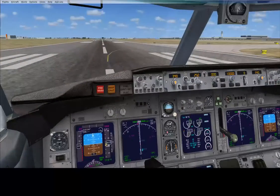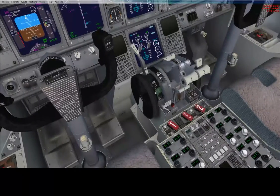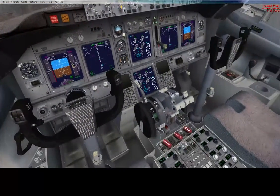Now, like I said, we do want to keep it under 250 knots. So after we get in the air, after we put the gear up, we will go ahead and initiate the autopilot to the 250 knot limit, and then they will give us directions from there.